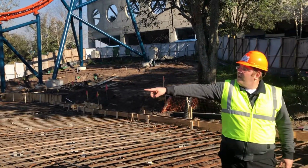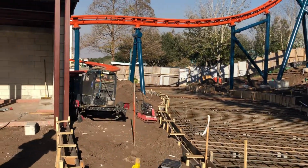Want some clear shots of the spike right over there by our locker building, which is going to give you a good image there.